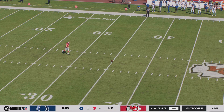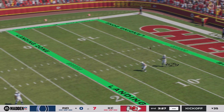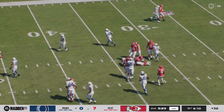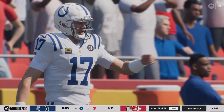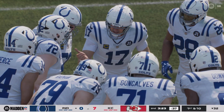Butker on now to kick this one away. Ashton Doolin now to return. And the tackle's made as he gets it out to the 32. The Indianapolis offense headed out for their second drive of the game. And they're certainly hoping for some better results here after that first drive ended in a punt.